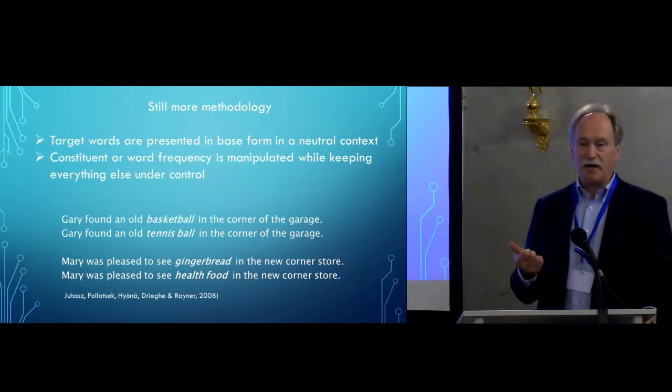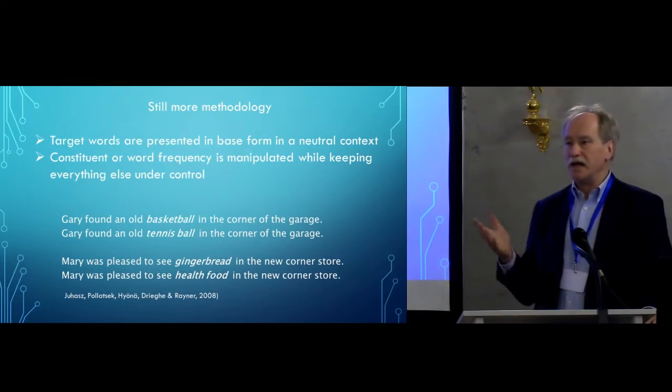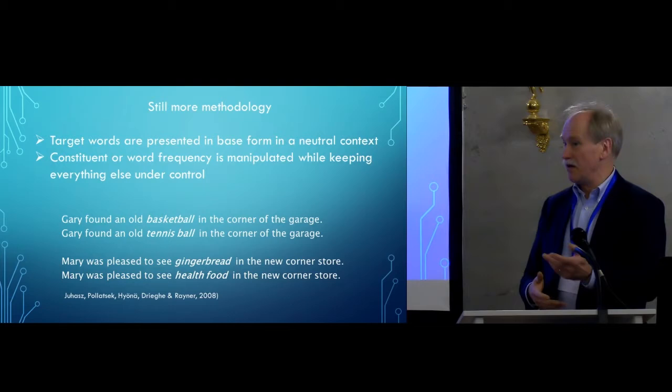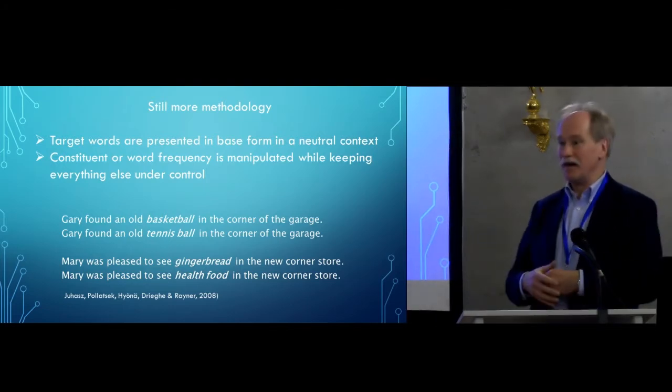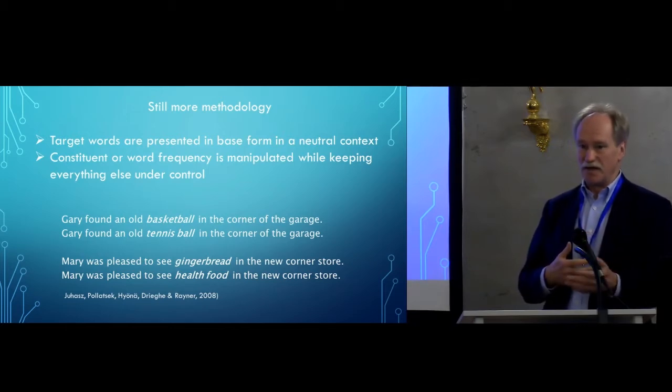We have used context where the preceding context up to the target word is neutral in the sense that it doesn't constrain or predict the word. So if you say Gary found an old, it could be anything. It's zero predictability for these.